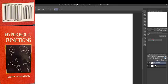The back side has just the author's preface and whatnot. The ISBN is 978-1495498893. And, yeah.